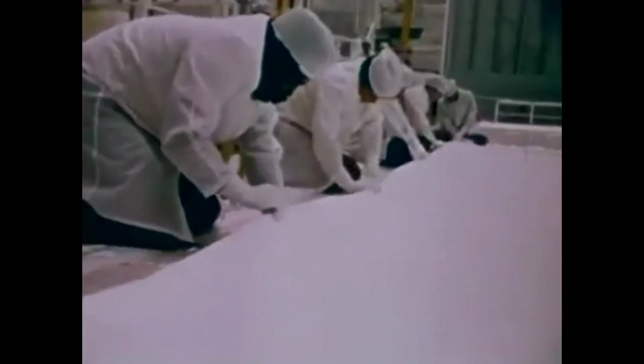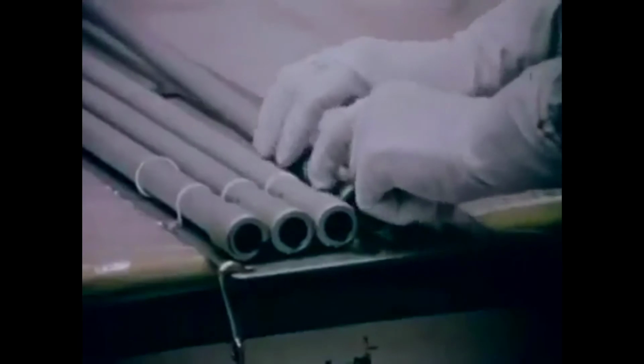On May 22nd, the shade was deployed vertically at the full-scale Skylab mock-up. Then the operation was repeated in the zero-gravity simulator. The space station repair equipment was ready by May 23rd. Sunshades, booms, and cutting tools were packaged.